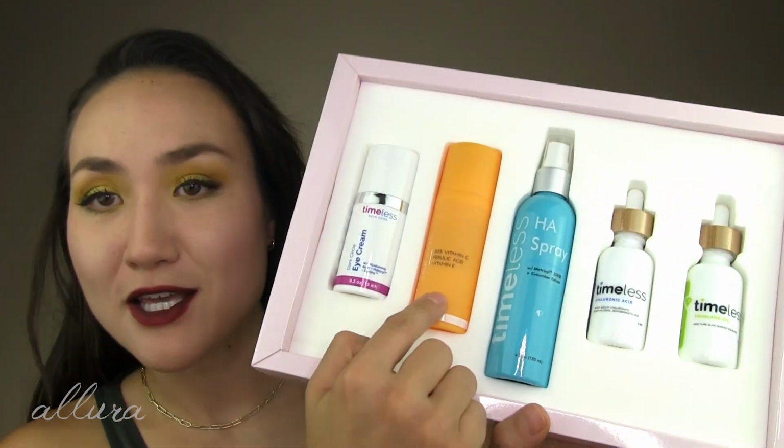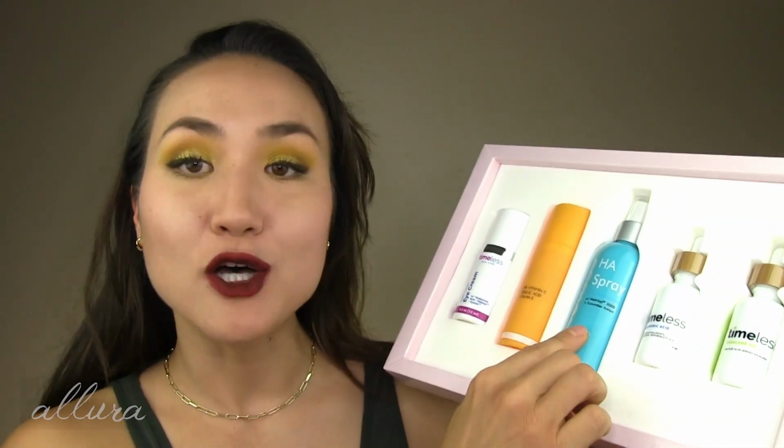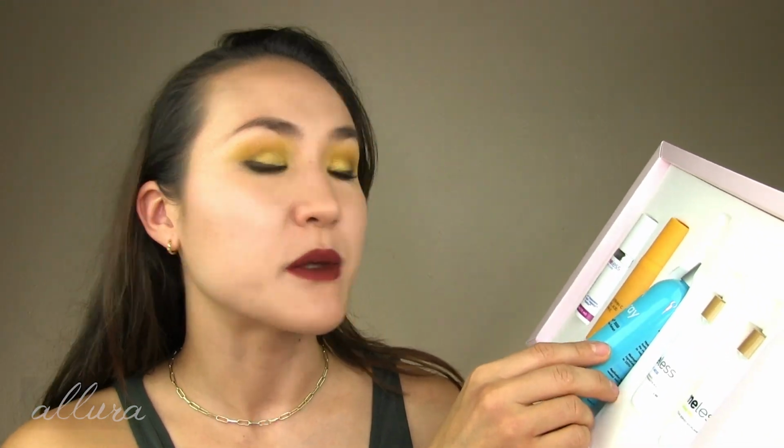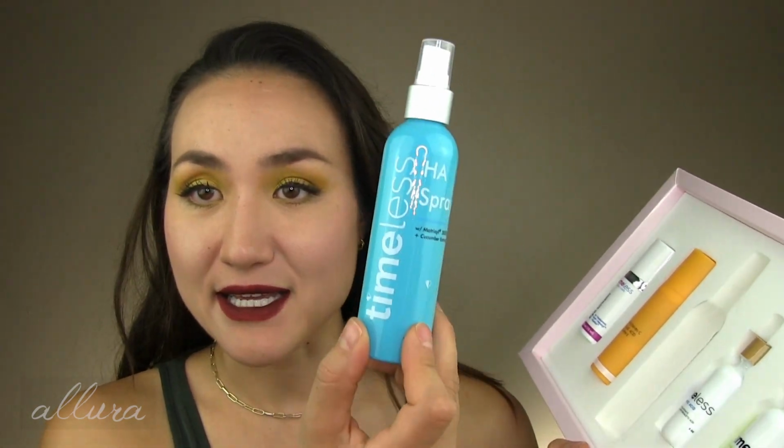Of course, the gold standard 20% that I just mentioned, vitamin C product. They also have this. This is a spray on HA spray with the Matrixyl 3000 that they have and cucumber extract. So really nice for hydrating if you want to go to the gym and you don't want to carry around a bottle of lotion. You want something really quick to apply. This is in a spray formula for really hydrating the skin.